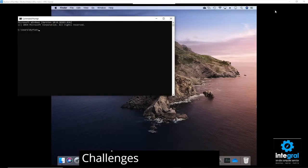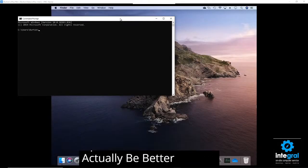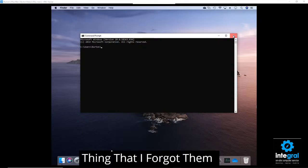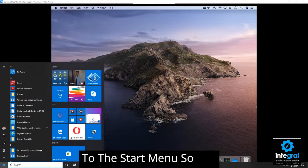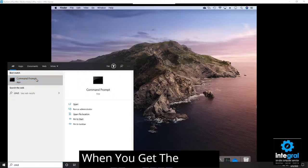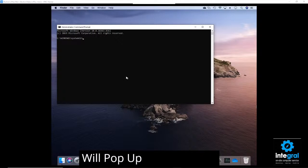And the challenge with this is that, we'll let this take up the full screen. Actually, it would be better if we let the Mac run in the background and bring up our Windows command prompt. Once you get your command prompt, you can type in this command. The other thing that I forgot to mention too, let's go back to the start menu. So if you go to start and under search, you type in command. The thing that you have to do when you get the command prompt is to right click, and then left click on run as administrator. You will get a screen that wants you to run, and it will pop up. Now we're back to our desktop.